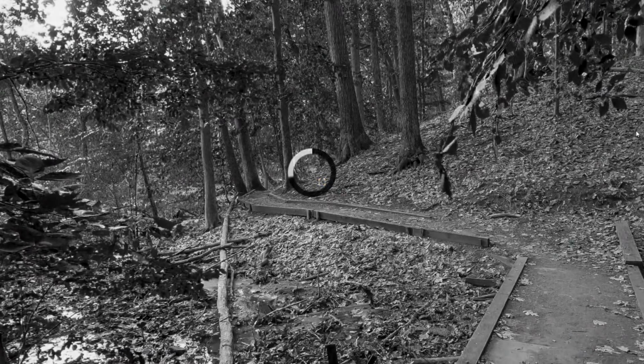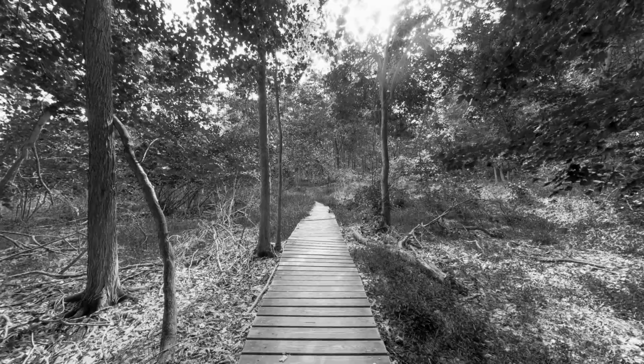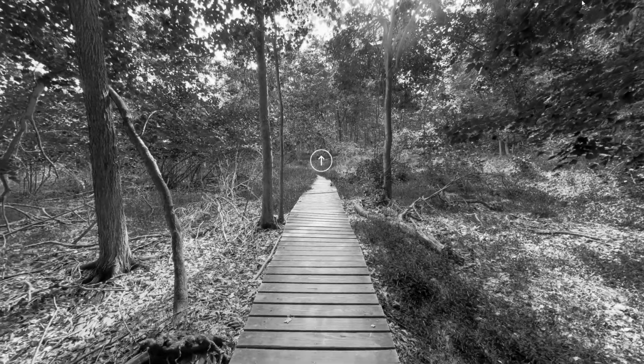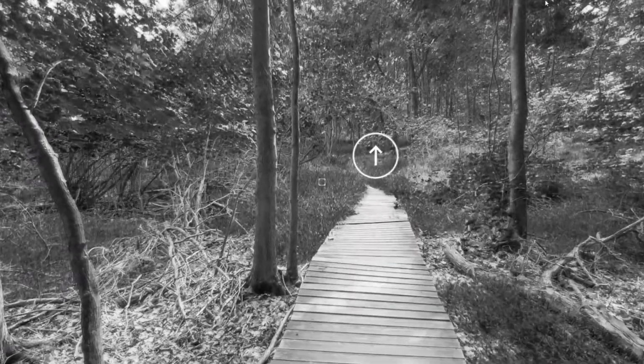We've been following a path this whole time. It's probably just like... It looks like literally any hiking or walking path around any forest or park. Just kind of look around here, eh?